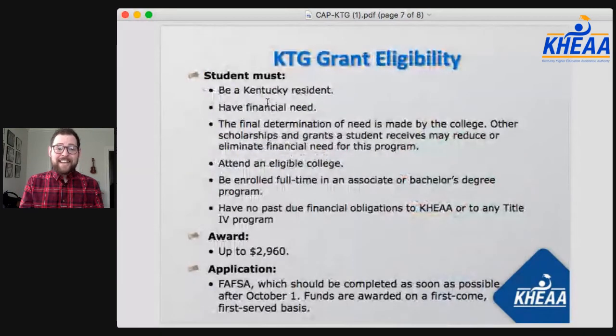So just like we looked at CAP, I want us to look at KTG. In order to be eligible, the student must be a Kentucky resident, must have financial need. The financial determination of need is made by the college. Other scholarships and grants that a student receives may reduce or eliminate financial need for this program. So the college has some say-so here in the KTG program that's a little bit different than how the CAP program operates. The student must attend an eligible college, must be enrolled full-time in an associate's or bachelor's degree program.